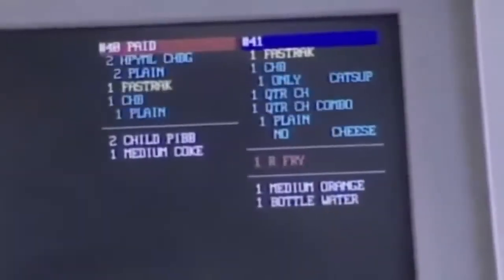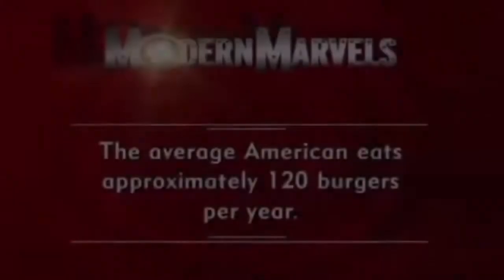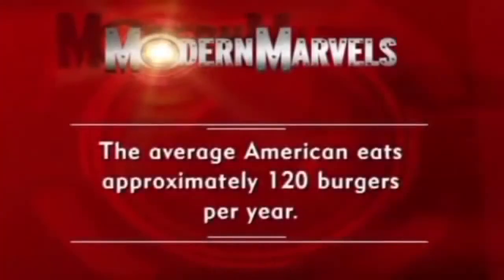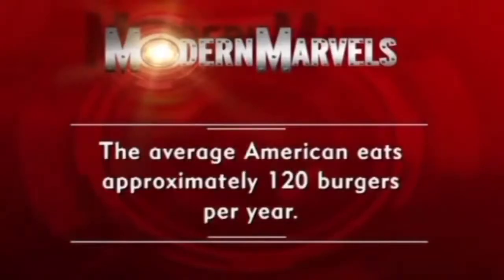Next, we'll see how advanced technology took the drive-thru to the next level of speed and accuracy. The average American eats approximately 120 burgers per year. Drive-thru will return on Modern Marvels.